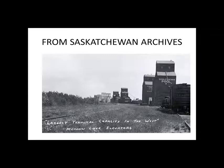Just before the Saskatchewan Pool elevator there, you'll see a tank car. There actually was a tank car unloading stand there, and the oil from the tank cars was actually pumped quite some distance through a pipeline across the street to a bulk station. So bulk stations don't have to be right next to the tracks.